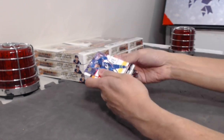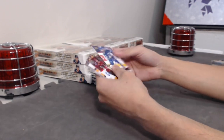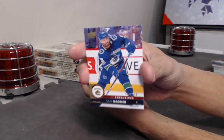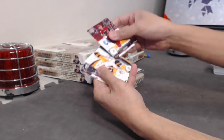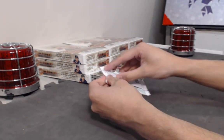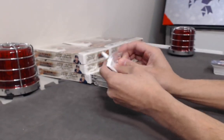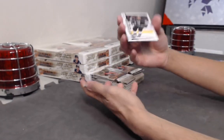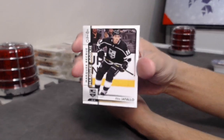Oh, I see an exclusives of Sam Gagner out of 100. Sam Gagner. Just the exclusive. Yeah, just the exclusive. Marquee rookie of Alex Iafallo.